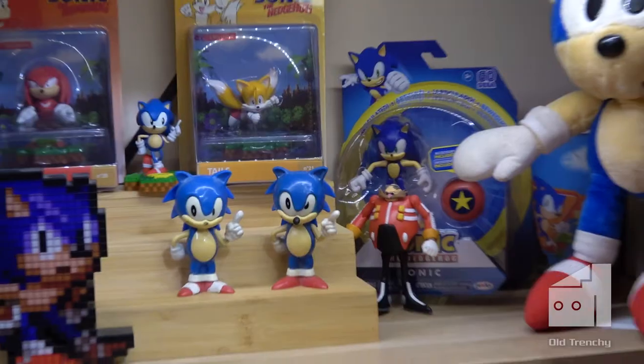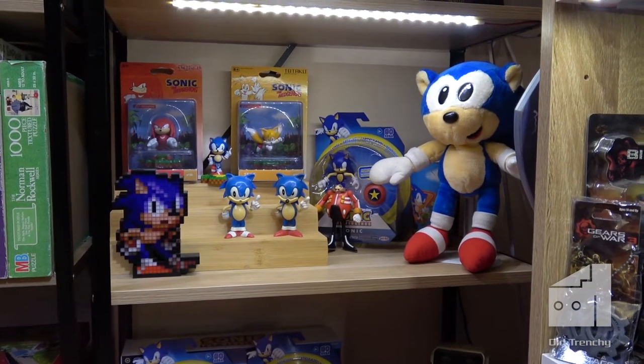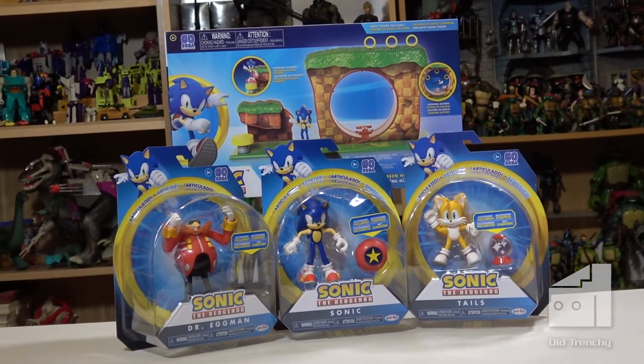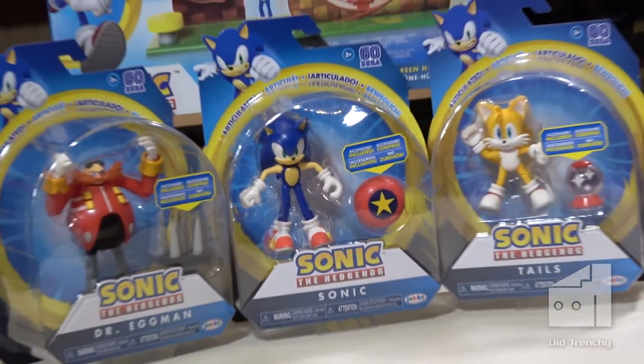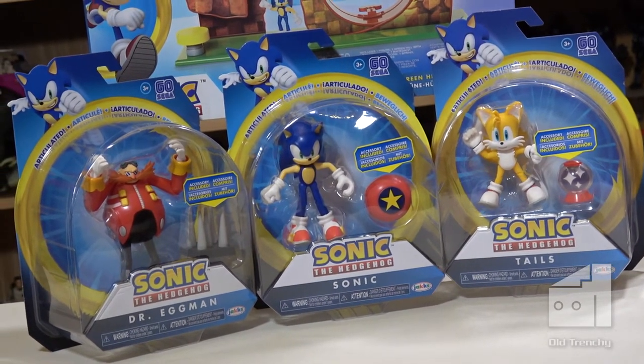The Sonic shelf has expanded a little bit, the plush toy there. I've got more plush toys in storage. Recently, Jazzwares released a range of Sonic toys. Apparently, they were released earlier in the year in the US, but they only just made it in the last month here in Australia. So you've got Sonic, you've got Tails, you've got Robotnik. I couldn't be bothered with Shadow, because I think that was after my time.